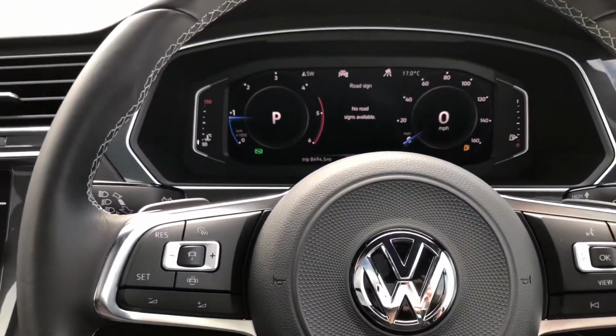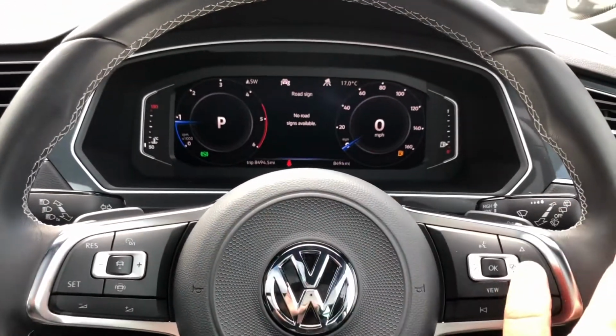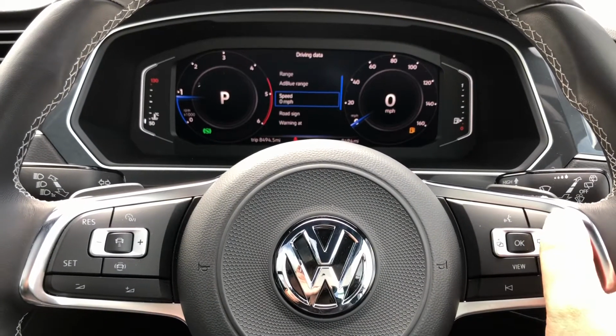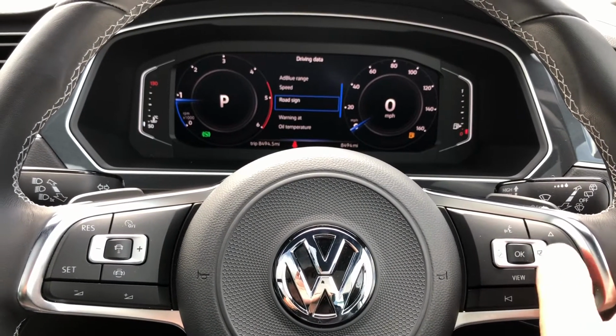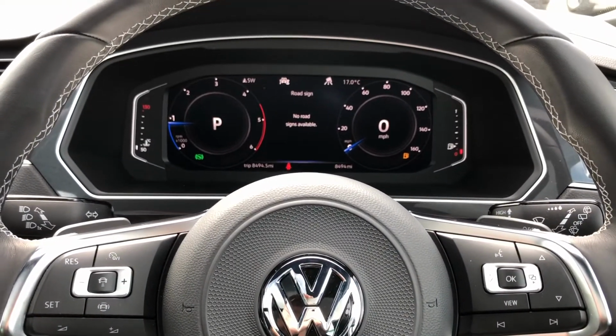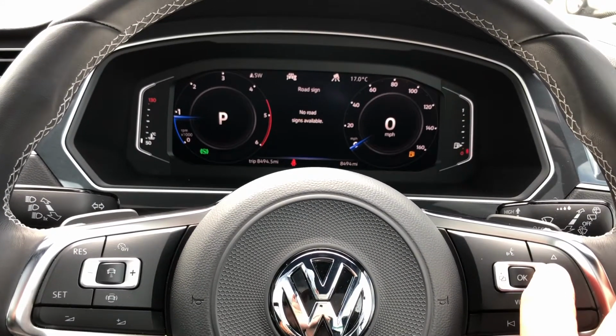Now back to the car's tech. So, multifunction leather-wrapped steering wheel. It controls the large 10-inch digital instrument cluster directly ahead of you. It can display all the usual refinements such as speed, range, AdBlue, things like that. But you'll be happy to know this vehicle also benefits from a dynamic road sign recognition camera, so it will always identify speed limits for you to make sure you're not exceeding the speed limit.